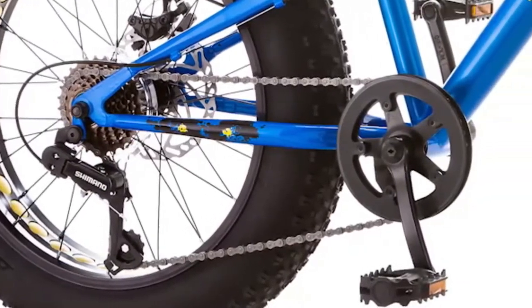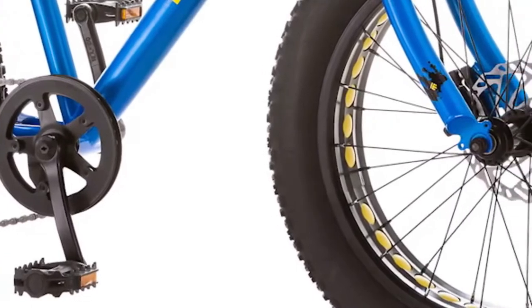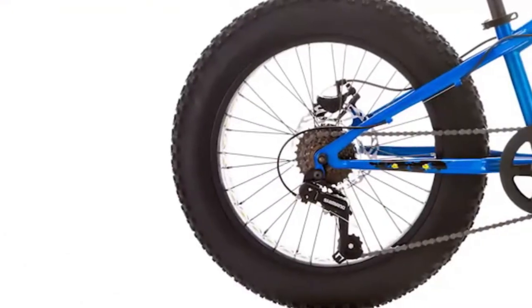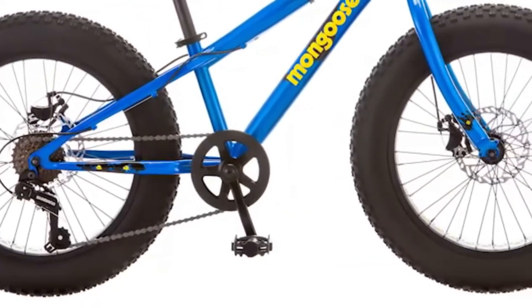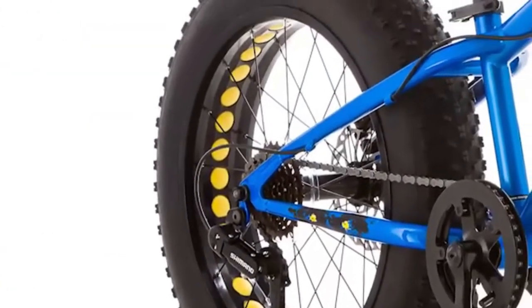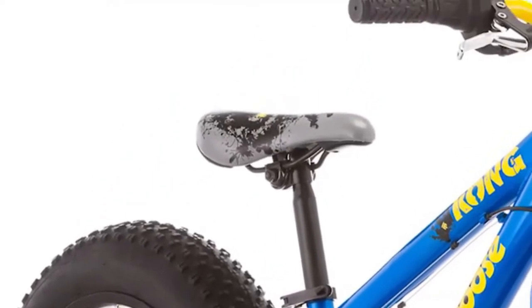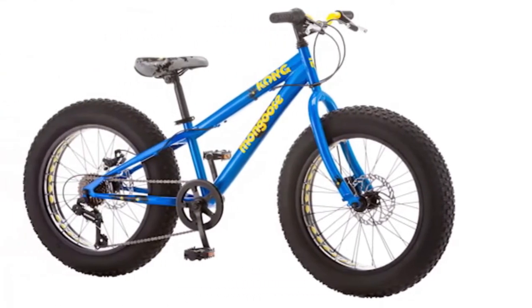Negotiating sharp turns, steep hills, and sudden stops is no problem thanks to powerful front and rear disc brakes. This bike is equipped with 4-inch fat knobby tires for traction, stability, and bold attitude. Drilled alloy rims with a colored insert as well as a coordinating seat let him cruise in style. The Kong is suitable for riders 4 to 5 feet tall and ages 7 to 13 years old.